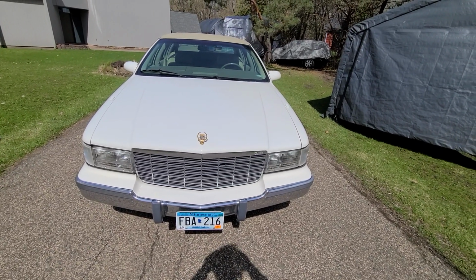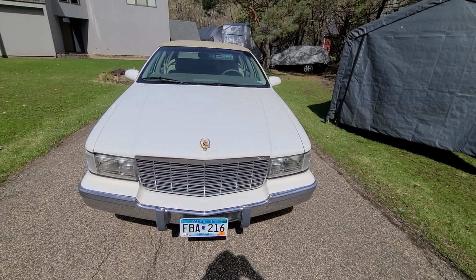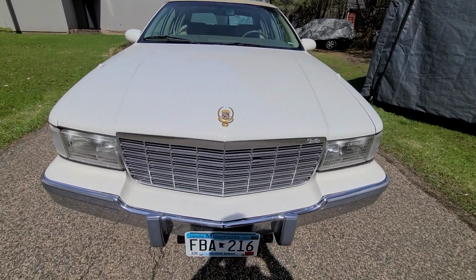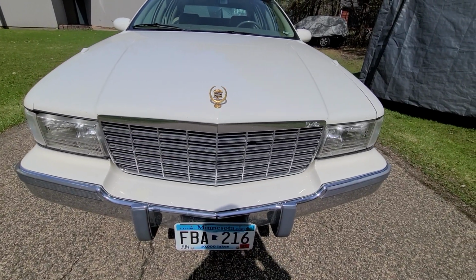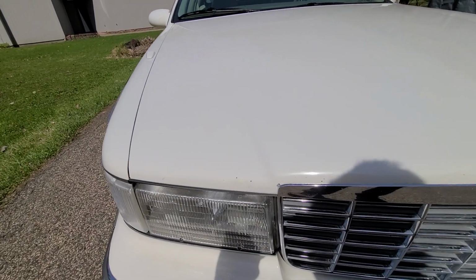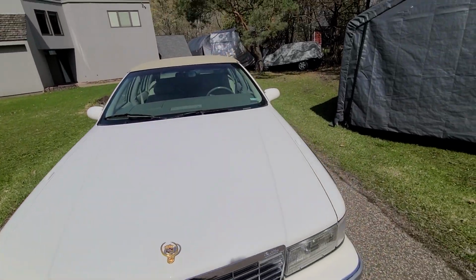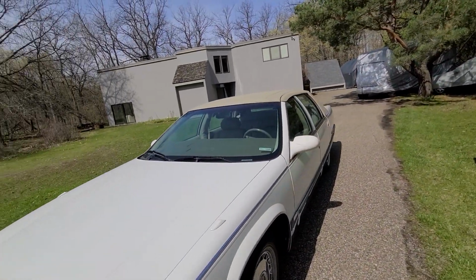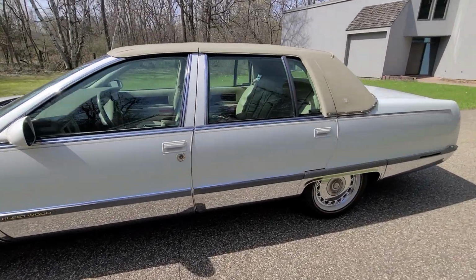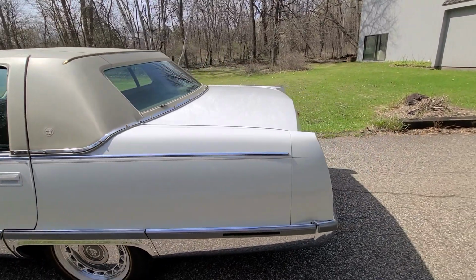It's not in as pristine a condition as the 46,000 mile car. It's got a couple little flaws here and there. You can see the grille has a little chip in it there, and there's a couple little bits of road rash if you peel your eyes. But it's really striking in white, at least in my opinion, with the simulated carriage roof. That was a factory option, actually.